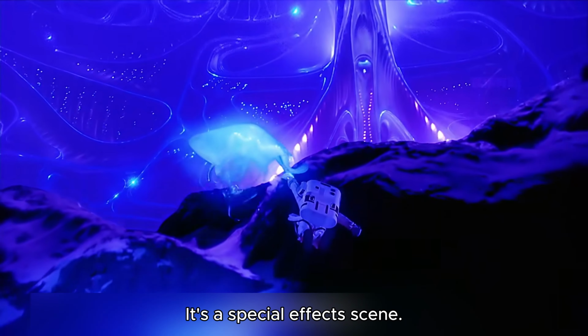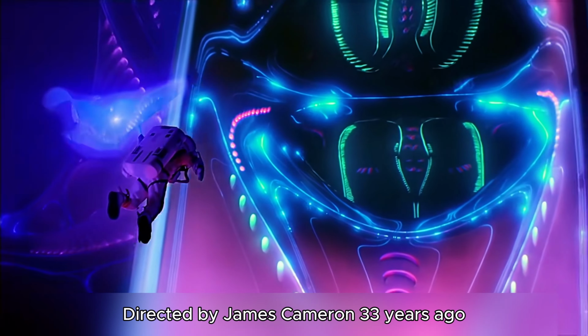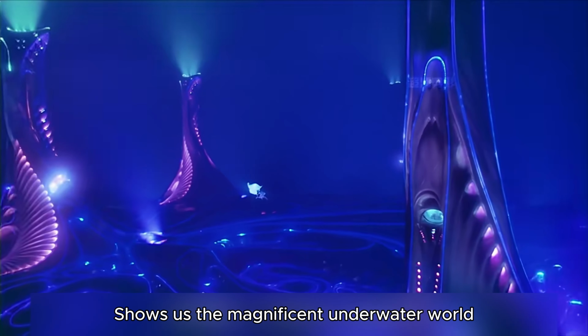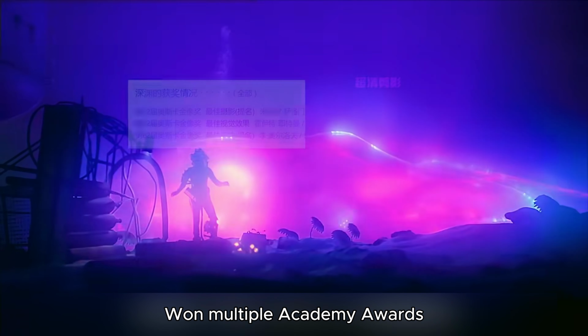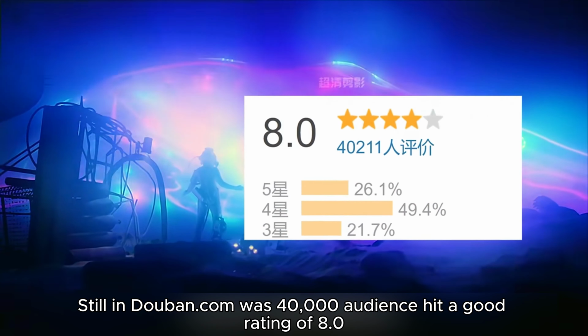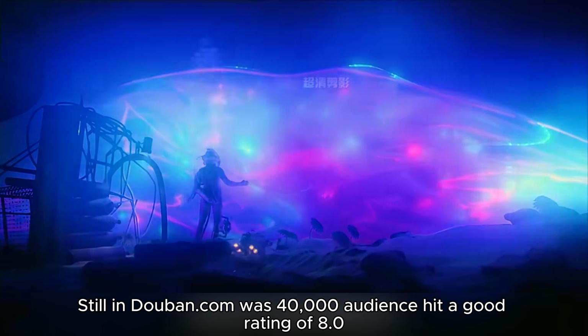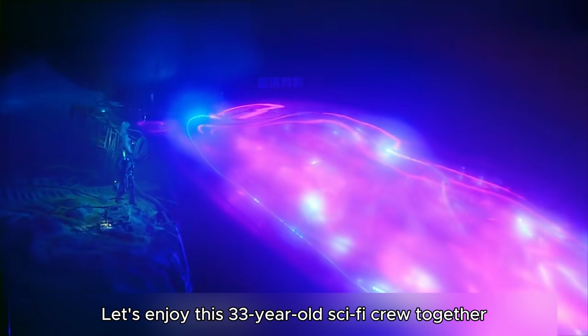Can you believe it? It's a special effects scene. It's actually from a 1989 movie, directed by James Cameron 33 years ago. It shows us the magnificent underwater world, and he relies on this film. It won multiple Academy Awards. Even now, on Douban.com, with 40,000 audience ratings, it has a good rating of 8.0. I'm going to ask you to follow along. Let's enjoy this 33-year-old sci-fi classic together.